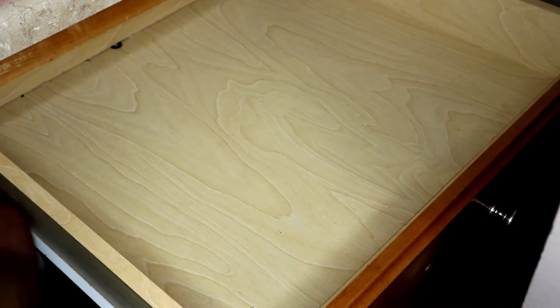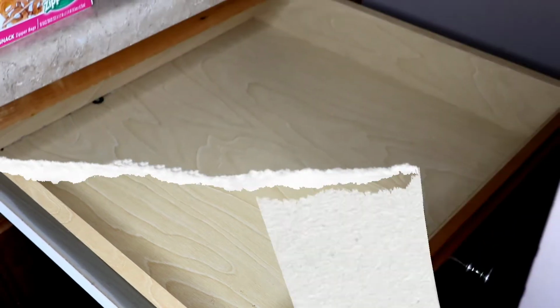I just love being organized. It decreases my stress, and so when I'm really stressed out, I just organize, because I feel like if your life is organized, it's less chaotic. That's just my opinion and my experience. So that's what I'm gonna be doing here.